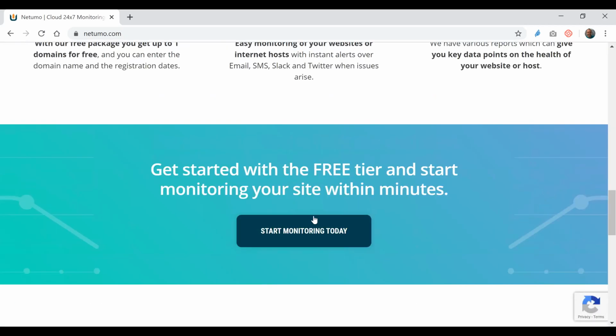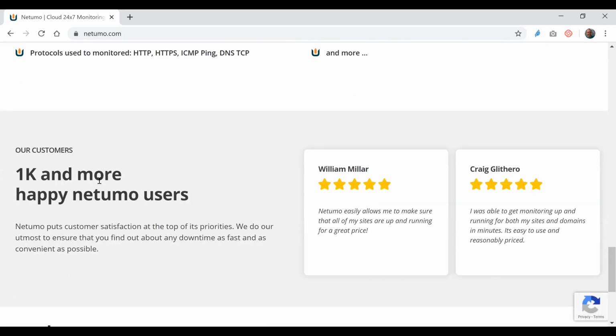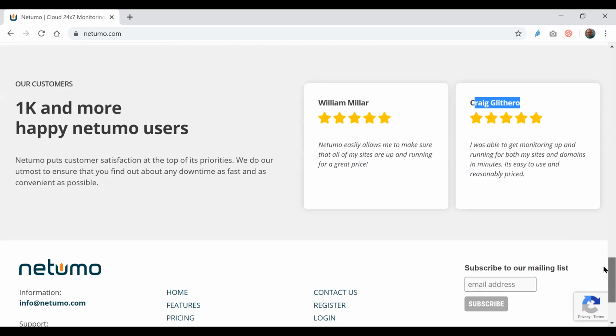This button here. One thing I would like to see more of on the site would be maybe some more case studies. This is really the only part of the site on the homepage that talks about their customers, and maybe even with the names here, like William from a company name, or even possibly a website that these customers are having monitored. Because to me, these names don't really mean anything at all. So I would like to see maybe a company name or website name, and then maybe some logos of different companies, just to give you a little more assurance that they're working with other businesses.